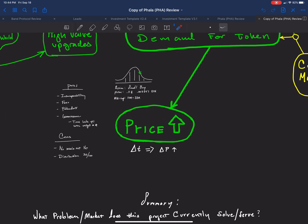Okay, so let's dive into this thing. My action, which is not investment advice, is buying a small position, and I expect it to perform pretty well. It's one of the more bullish projects that I am seeing.